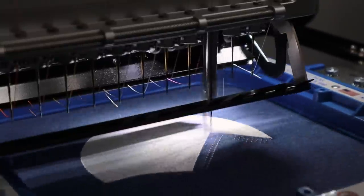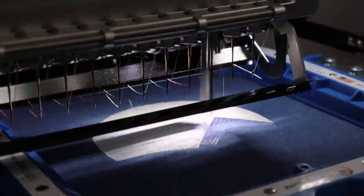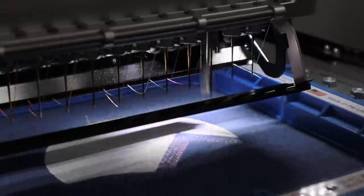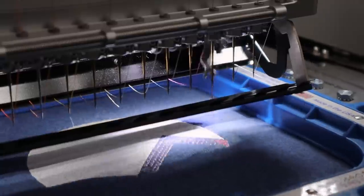I just find it so fascinating to watch. It's like seeing a printer for the first time. You're staring at it like, oh my god, how does it do that? I'm sure that fascination will subside a bit over time, but I just love it. I want to keep staring at it.